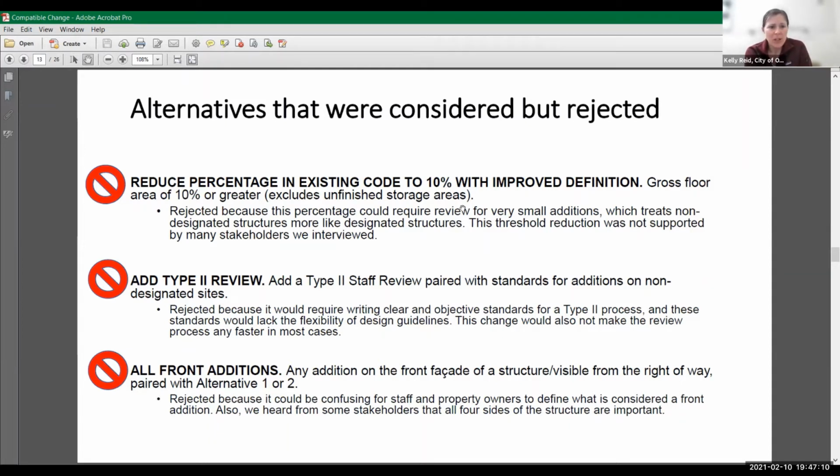The third one that we rejected was any addition on the front of a building would be reviewed no matter how large it was, and that was rejected because we thought it can lead to confusion for property owners and for staff to define what is considered an addition on the front. You'd probably have to bring in additions on the side as well that created a new front. And then we also heard that all 4 sides of the structure are important, and so we should treat them the same. So we rejected that alternative.